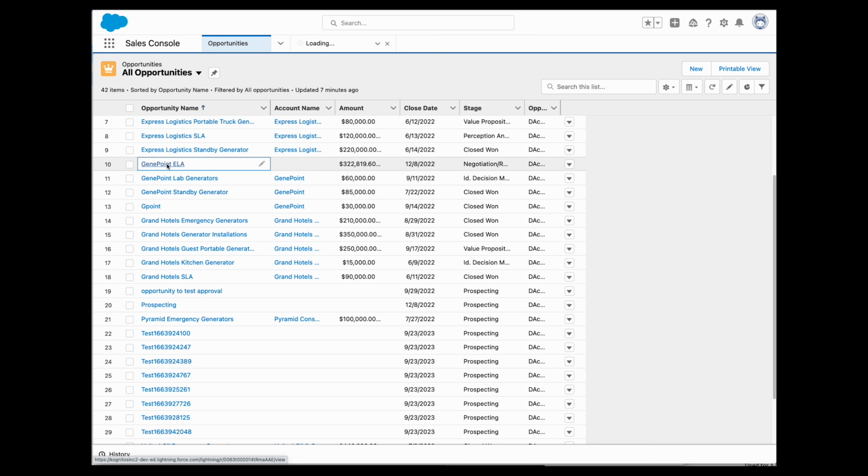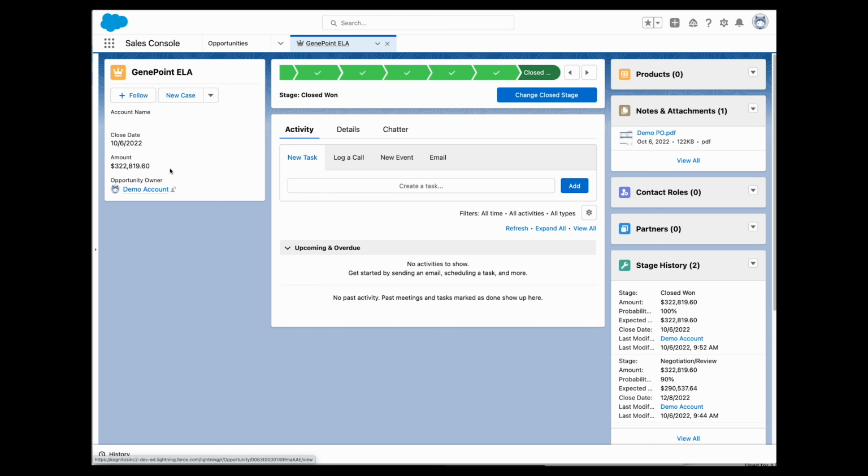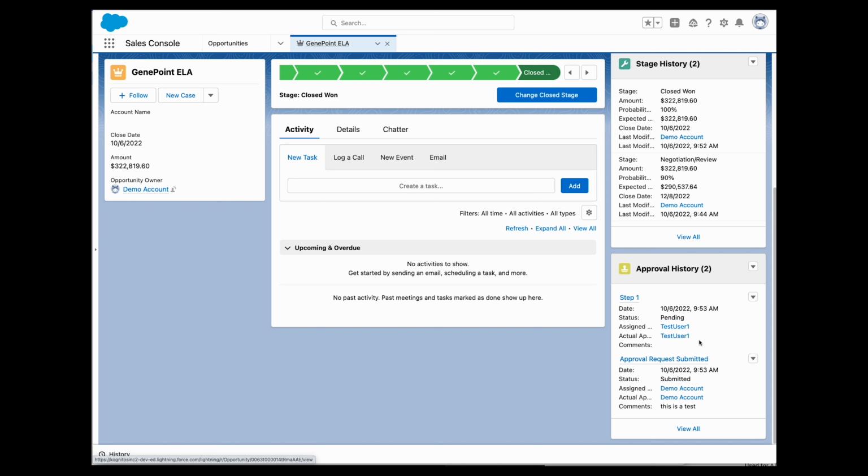Here we can see that the GenePoint ELA has been closed out, the purchase order has been attached, and the opportunity has been routed for approval, all from the phone of a sales rep. You could even take this a step further and match fields in the purchase order to those in the primary quote, such as total cost or billing address, for further validation with Cognitos.